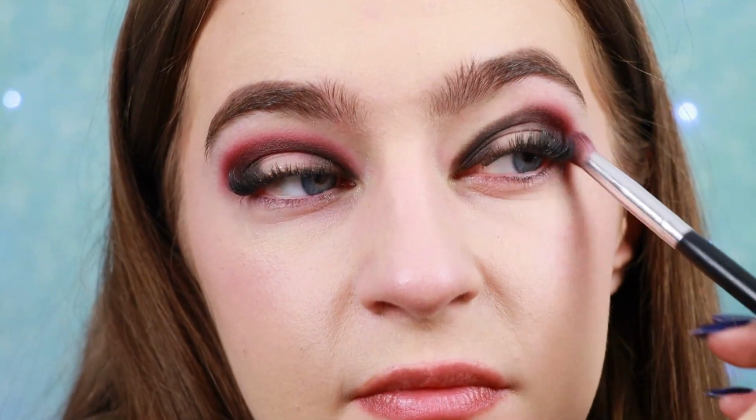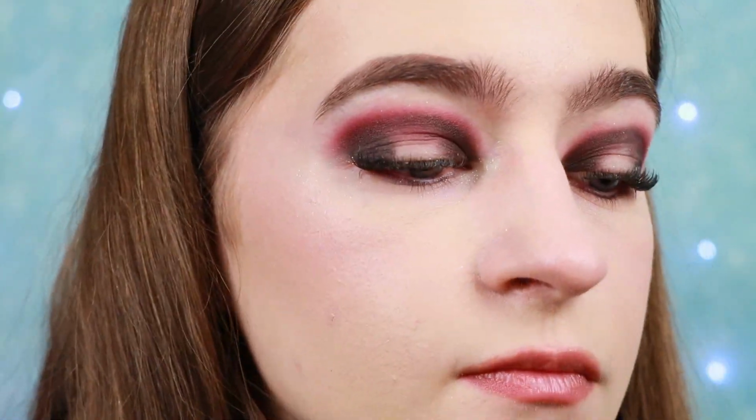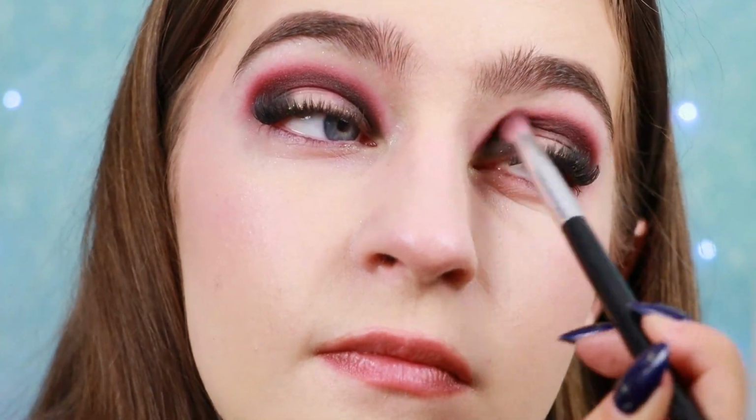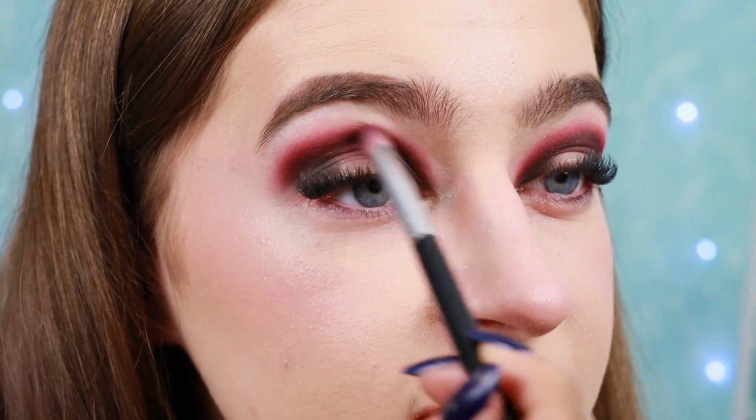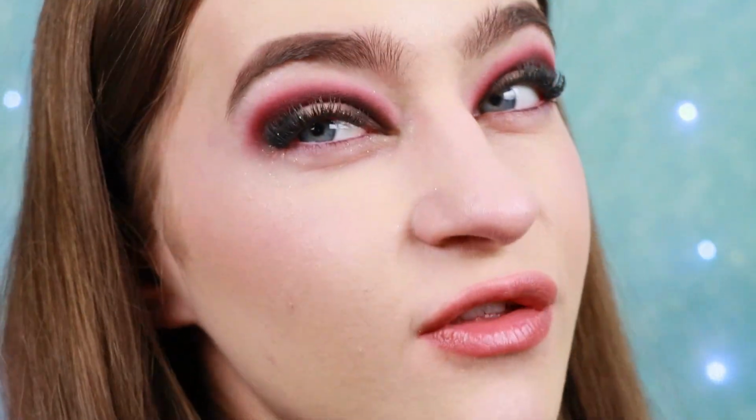So of course, I'm just using the same shade on the other eye, catching things up. Very pigmented shades as usual with Odens Eye. Okay, I feel like we're looking very dark and vampy. This is what I meant about like the Halloween vibe. I don't know, what do you think?